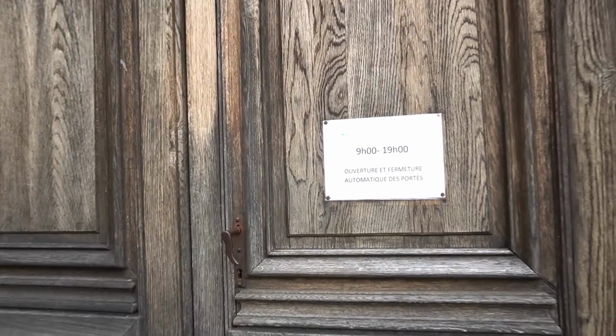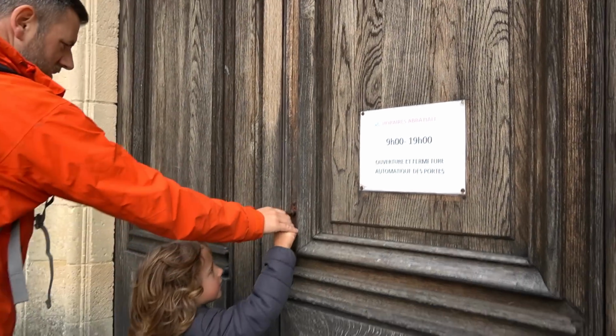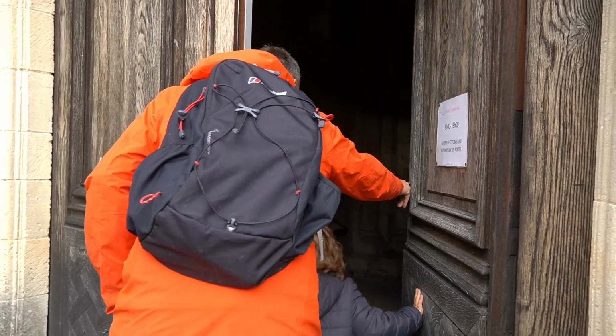It says it's open. Does it? It says 9 till 7. I don't know what the other stuff says, but oh, it is open. Yeah. We should go inside.